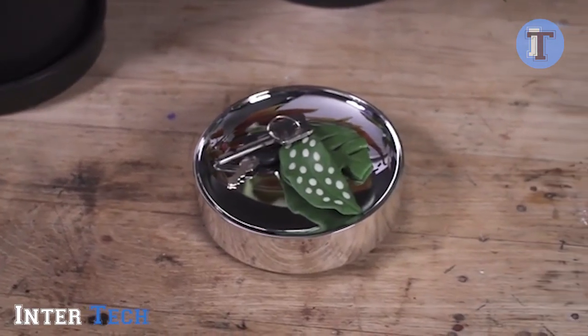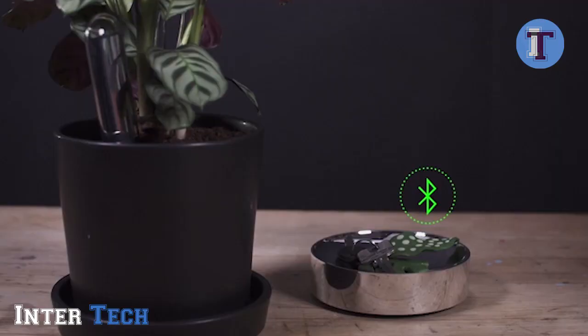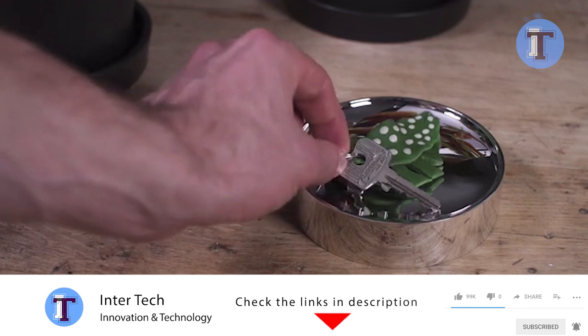For those of you who travel a lot, we have developed the Phyta Base. The base connects with the beams via Bluetooth and extends the connectivity range of the beams through Wi-Fi. This will help you keep an eye on your plant while you're away.